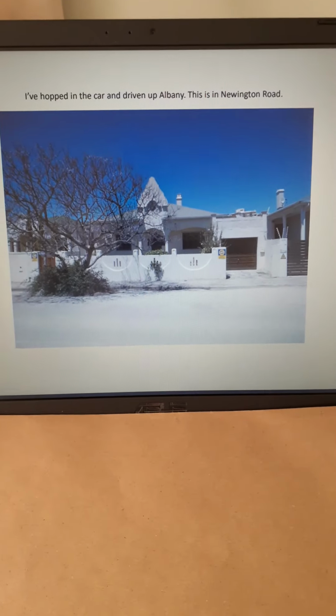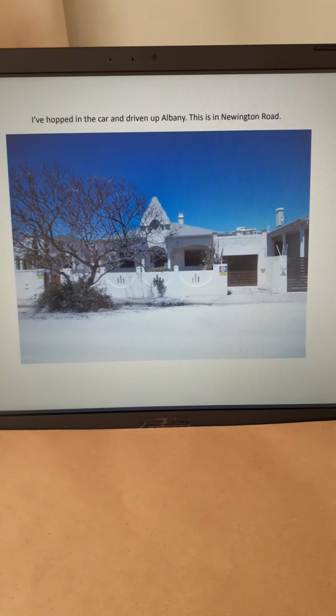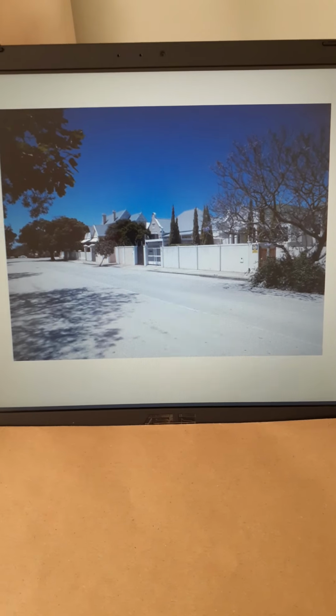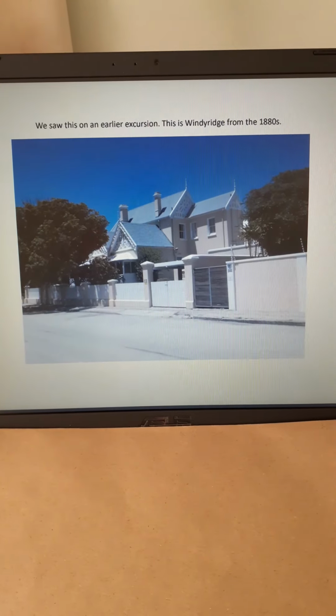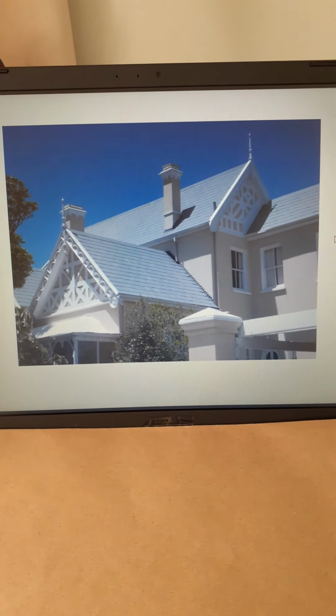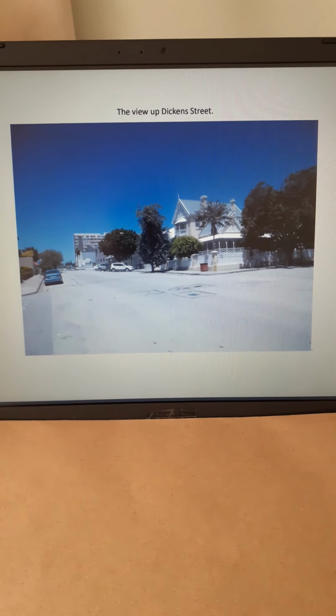So walking back up Albany, dirty drain. Then at the top of Albany, this is Newington Road again. So we've given the Newington Row a miss, but explored a little bit more of, okay, we saw Windy Ridge earlier, but there's another view of it. And then across the road, this jacaranda in full bloom.